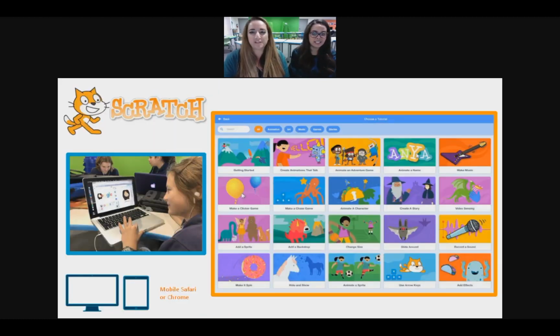I'm sure many of you have heard of Scratch. Scratch is a block-based visual programming language that was developed in the MIT Media Lab. There was a desktop version that was created in 2003, and then in 2013, they created Scratch 2.0, which is the online version that most of you are probably familiar with.